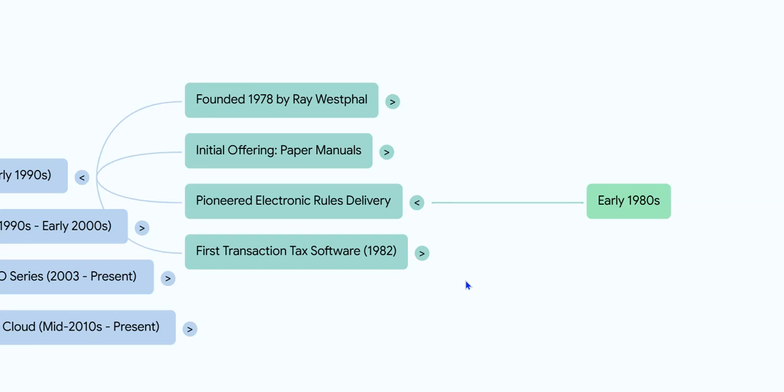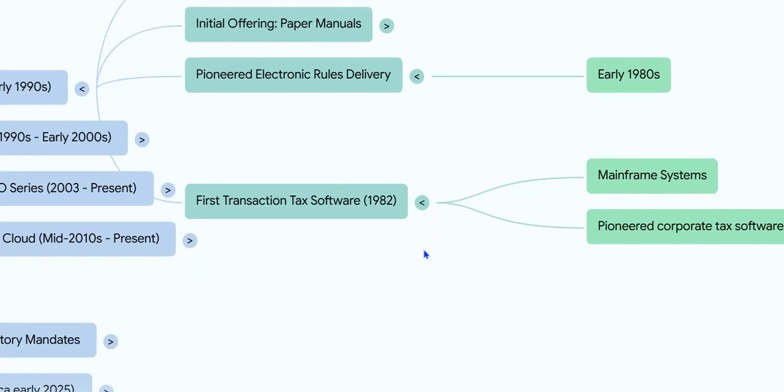Why do you think that was so important? Well, I think establishing themselves as the go-to source for accurate tax information built a massive amount of trust and credibility. They really understood the domain inside and out before they tried to automate it. That foundation was critical. Makes sense. Okay, so they have the content nailed down. What was the next logical step? When did the actual software for processing taxes come into play?